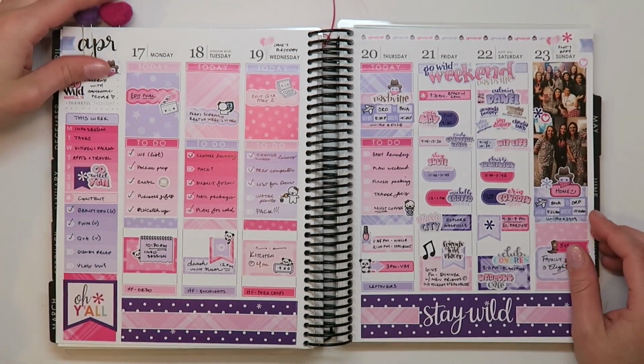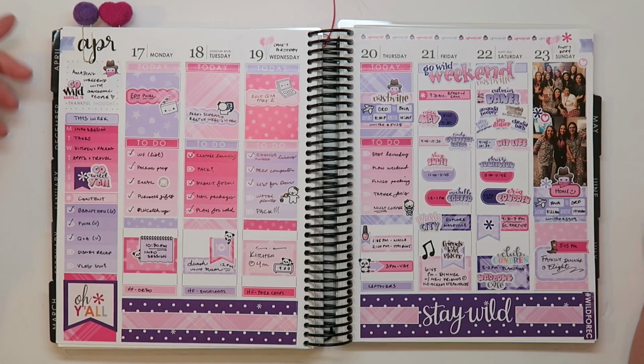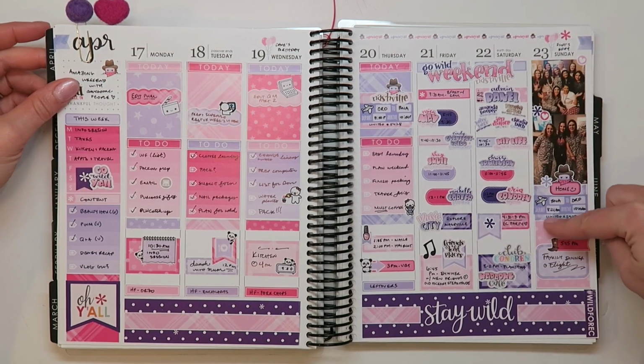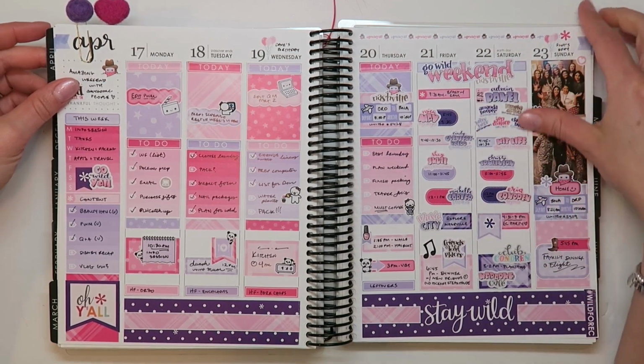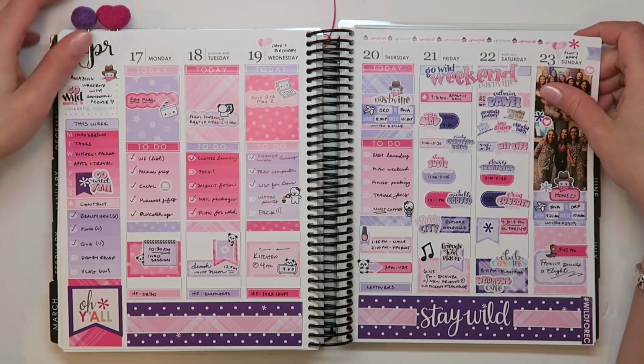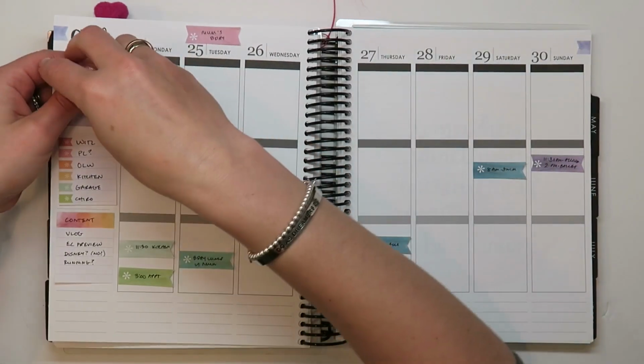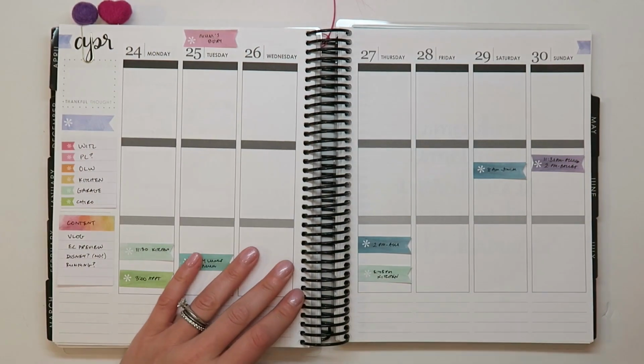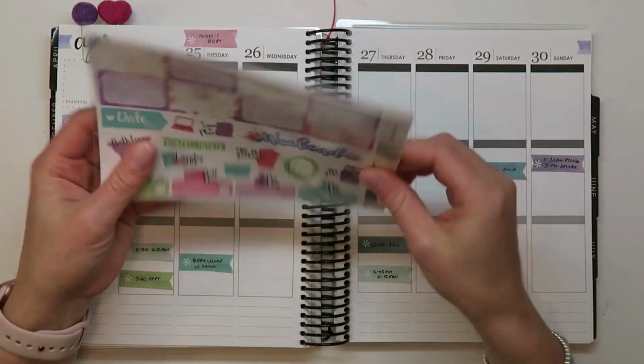You can see my spread from last week. I'll link that video as well. Definitely Go Wild themed. I used this really cute Chrissy-Ann Designs kit and some Erin Condren stickers and just had a jolly old time. But it's back to reality this week and back to normal planning.